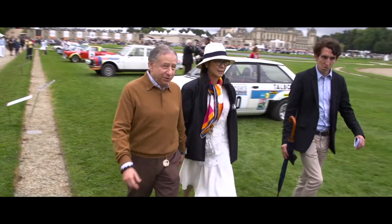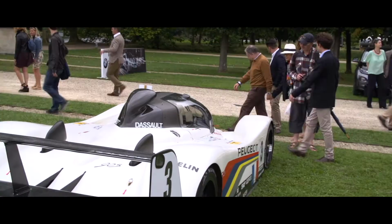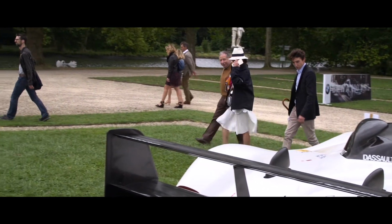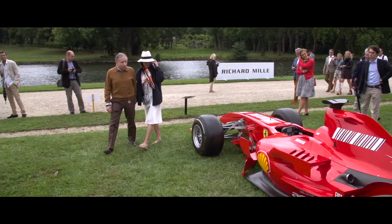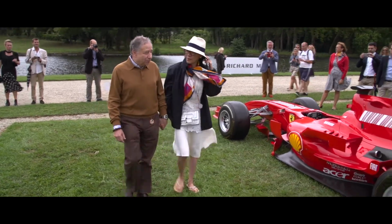The FIA president was therefore honoured with a state competition category, retracing his co-pilot career and time as team manager at Peugeot Sport and Ferrari. Jean Todt and Michel Yeoh spent their weekend in Chantilly. This weekend there was the F1 in Monza, WEC in Mexico, and frankly, I'm happy to be at Chantilly.